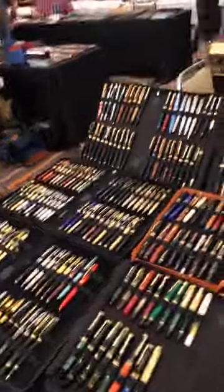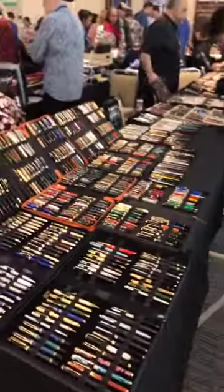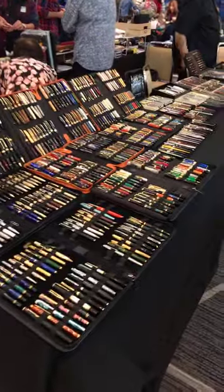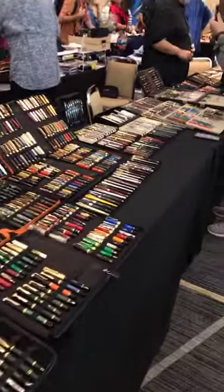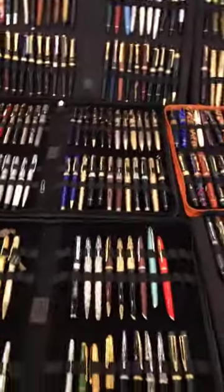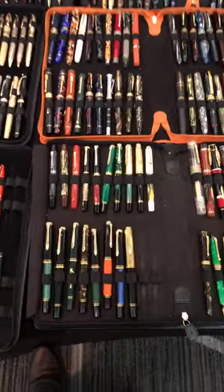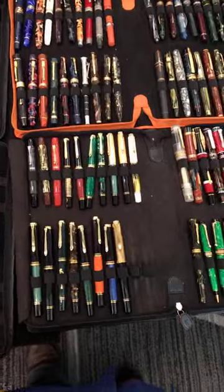So, let's start from here. This is Sarge Minhas' table. He's not called the one-man pen show for nothing. Look at all these pens. Sorry, I know it's kind of shaky. Oh my God, Pelicans. Hello.